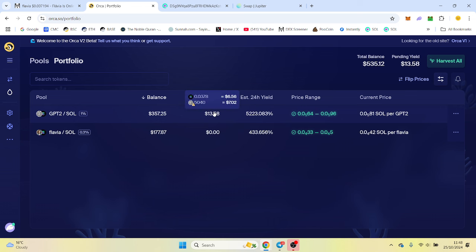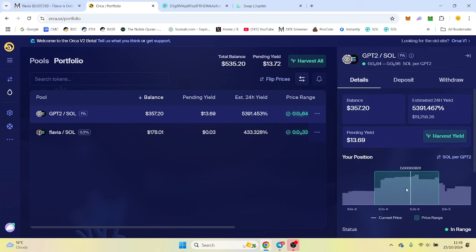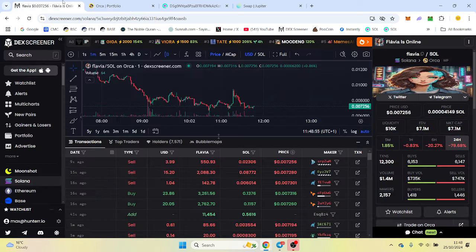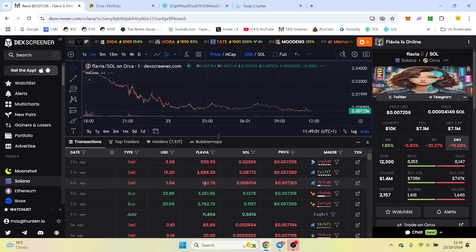So we're up $7. So we're up $20 on this. So if I withdraw, I've made $20 profit. I'll hold this a bit more, see how it goes. Flavia. So ideally, if we break out of the range up here, that means we're in profit. Most of our GPT will get swapped into Solana. Same with this as well. So we've got a very small yield coming in. And we just be aware, maybe this might be the floor, but again, I'm not too optimistic on it in terms of volume. So all these buys here, this was us adding it in.